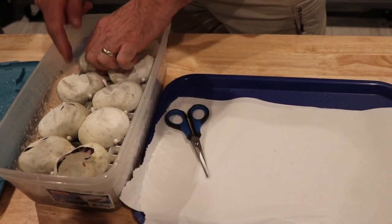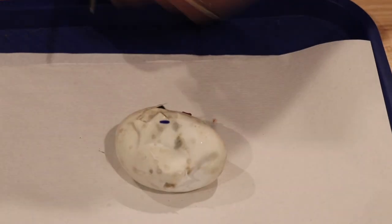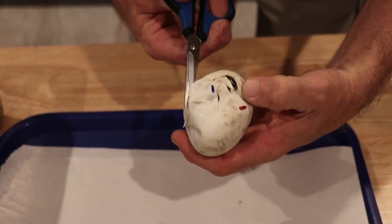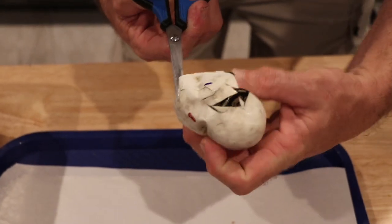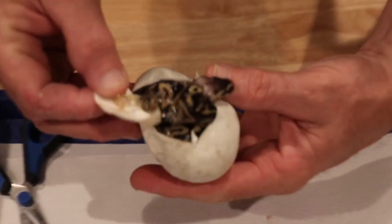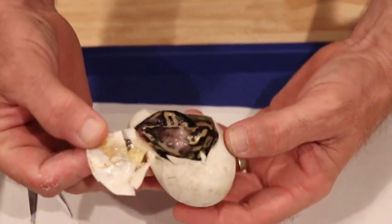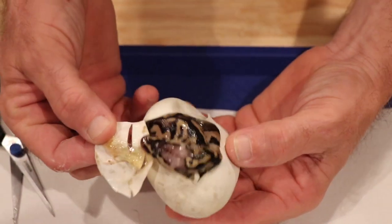Let's see, this guy looks like he was really trying to get out. Yeah, he cut it all up. This is the one I noticed this morning when I looked in here. I don't know. I can't tell. Is that a leopard Mojave combo? Can't see the pattern enough, but there's a lot of blushing.